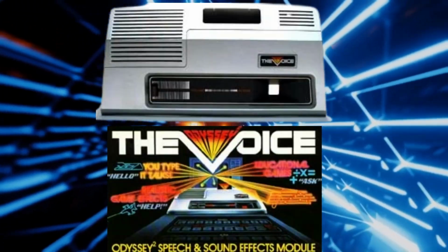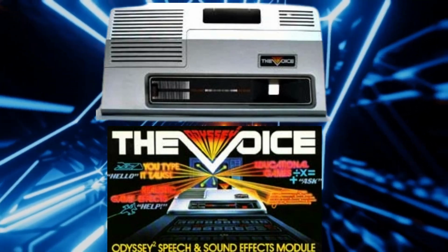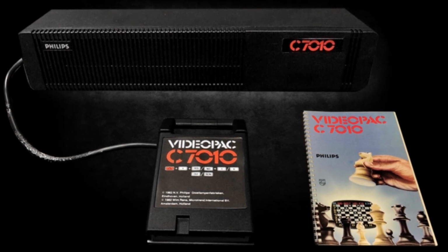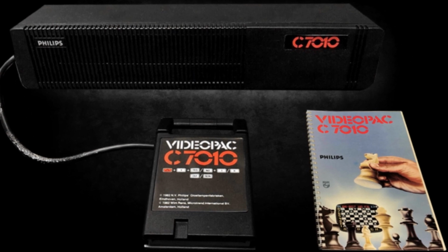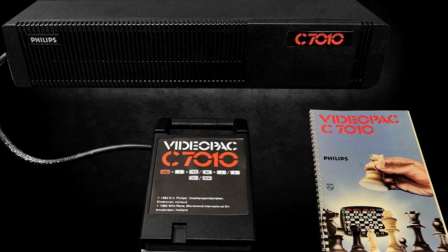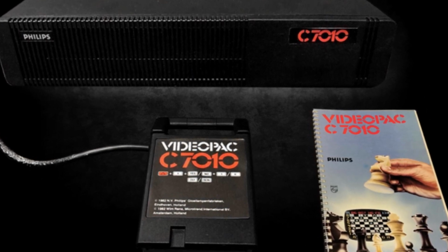The voice, which was a digital voice synthesizer somewhat like the IntelliVoice for the Intellivision, and the chess module. This was used with the chess game, and it was necessary because the Odyssey 2 did not have enough memory or CPU power to make it a competitive game of chess without it. It gave the Odyssey 2 a second CPU and more RAM to be able to play the chess game.